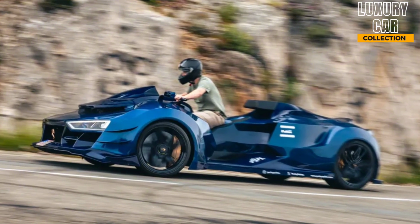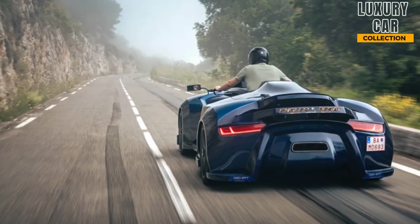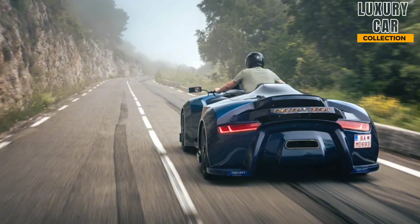The sculpted hood and bold grille give it an athletic stance, while the flowing roofline adds a touch of elegance. And let's not forget those striking 21-inch alloy wheels. They complete the car's dynamic look.